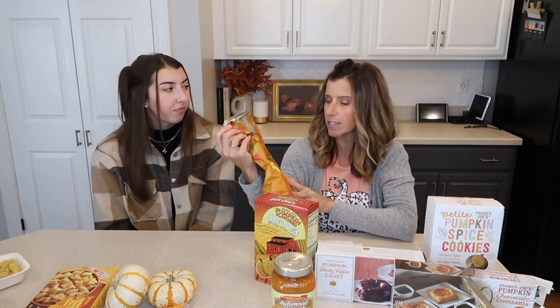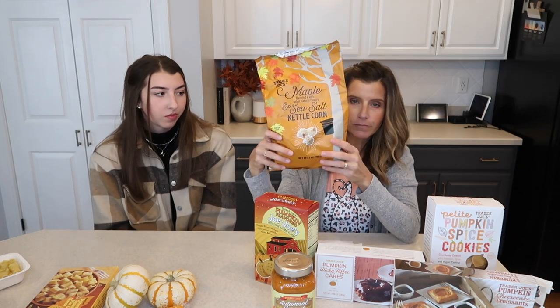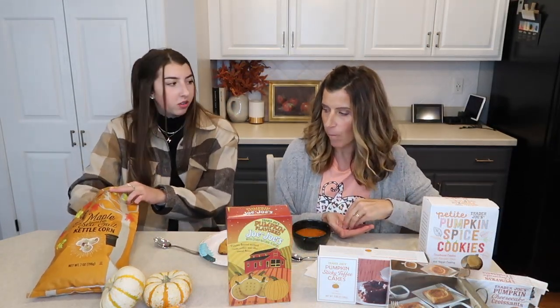This one is a definite tried and true. This is the maple and sea salt kettle corn. This is our second bag. Mom loves kettle corn and stuff, so she knows this is her thing.